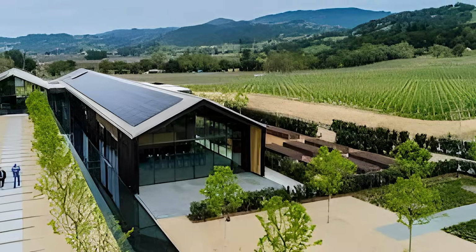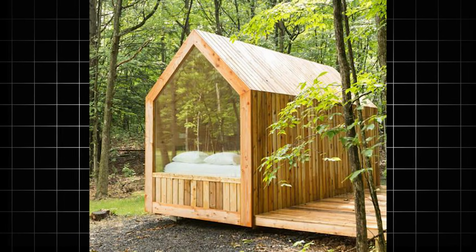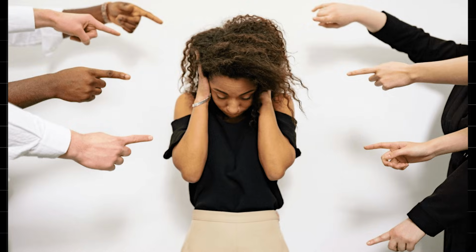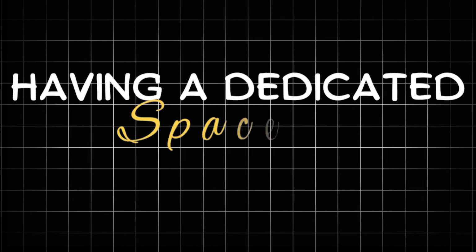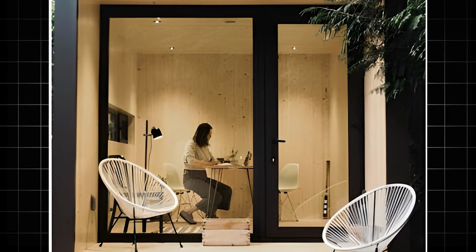It's built to meet living building challenge, or passive house standards. So, despite its size, it's incredibly energy efficient. And let's be honest, in a world where we're all overstimulated and overwhelmed, having a dedicated space that's just for you, away from the chaos, is priceless.